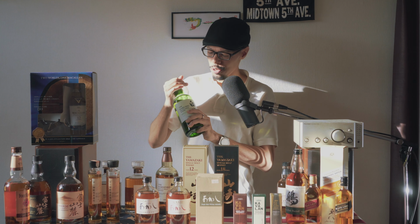All right, next up is these 3 Kavalans from Yilan, Taiwan. This is from the brand Kavalan.